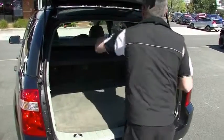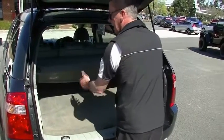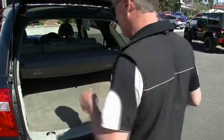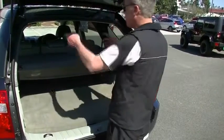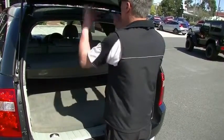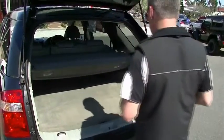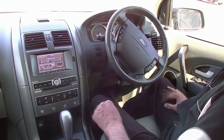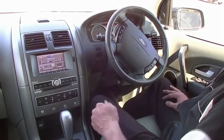We need to get our seat belts out of the way and then we can close this cargo blind right up. It's a bit of a challenge for me there this morning, but creates a little bit of amusement. So you've got a fair amount of flexibility, changing it back into a 5-seater as well. Here we are inside the Territory now, and as I mentioned earlier, 2007 model, super impressive condition.